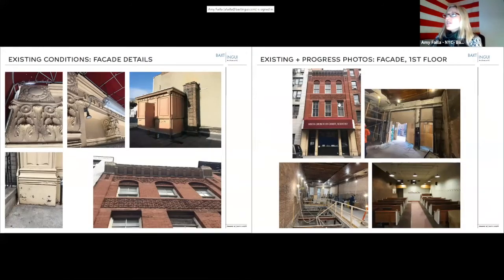So this is to show the story of all the very cool things about this building, and also to give some updates of where we are currently in the process. We are working with R. Sutton, the contractor on this project, and we're very excited to be finally in motion. It took a while to get this project going.